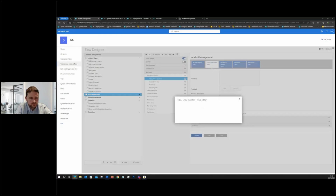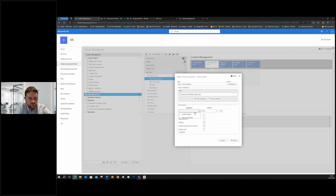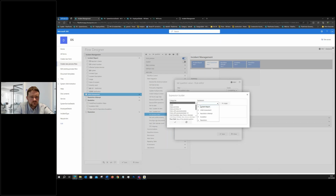So I'm going to use a hide show question rule here, again governed by the same condition: request clarification equals yes. If that condition is met, we're going to show the clarification question on the first step. And the last thing I want to do is a set question value rule, whereby we're going to copy the comments or the clarification from the second step back into the first step. So it's a set question value rule. My target question, clarification on the first step, my comments or clarification is coming through from that second step.